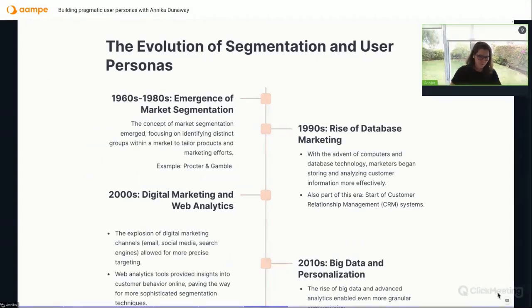But before we do that, I'm going to look a little bit into the evolution of segmentation and user personas. And no worries, it's not a history lesson, so I'll not go crazy over this. I just wanted to highlight here that early, in the 1960s to 1980s, there were already bigger companies looking into identifying distinct groups within a market to tailor their products and marketing efforts. And then in the late 1990s, we have the rise of database marketing. So that is also the start of CRM systems, different than we know them today, because a lot has evolved since then. And a lot has evolved around data.